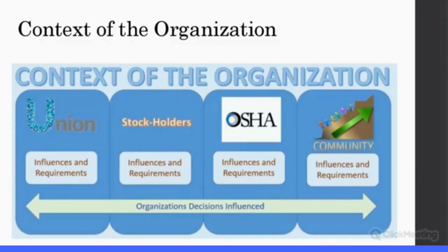So when you think of your contacts, you think of your unions, your stockholders, OSHA, the community, any internal or external influence that can impact your safety program. And again, the standard doesn't require this to be documented, but I've seen in some organizations some very simple ways to document some of this information so that it makes it easier for the management teams to understand how it applies to their sites, and then on an ongoing basis keeps management able to answer questions relative to contacts as they come up during your external audits.